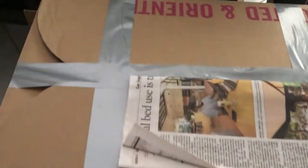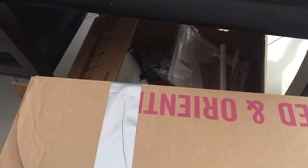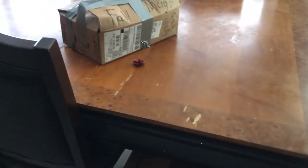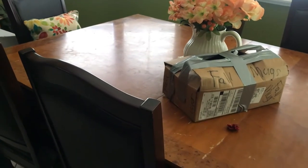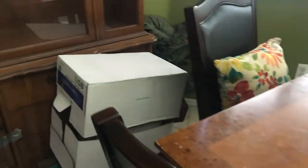We have not moved yet, so I'm just showing you a little bit of my packing. I hope you enjoy, and then I'm going to take you outside to my garage so you can see a few things there. So, hope you enjoy.